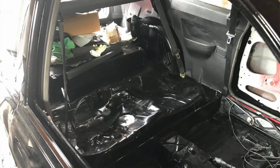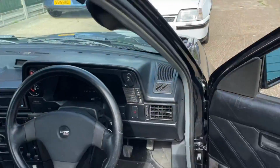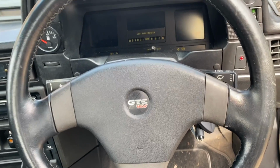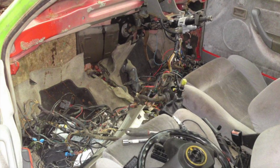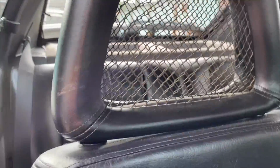Now it's gone back to the classic Astra GTE look with the factory digital dash and the 16 valve steering wheel. Everything is really nicely put back together to factory. And then the rarest thing, anyone who knows Mark II GTEs will know that is phenomenally rare, with the little nets on the headrests.